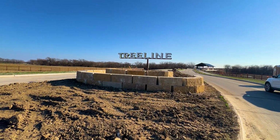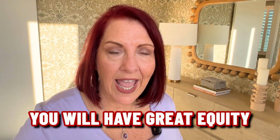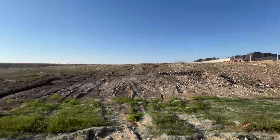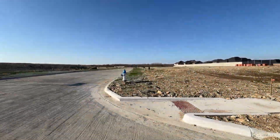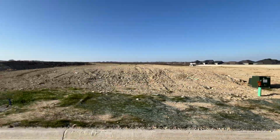Treeline is a brand new community. I'm going to tell you right now, if you can get in the beginning of this community, you will have such great equity when this community gets built out. Your home prices will go up, up, up, because at the beginning of a community, of course, they give you all the deals here. They want you in, they want to start building, they want it to look great. And that's what you want. You want to get in while the deals are to be had.